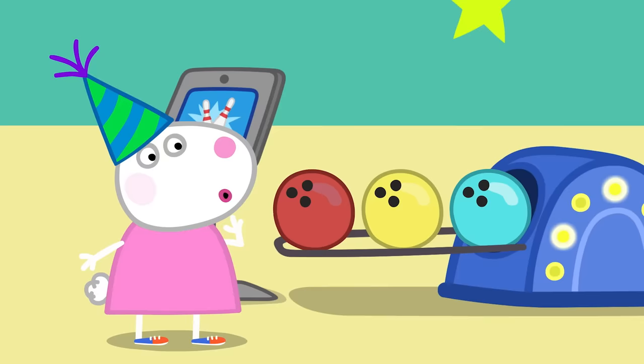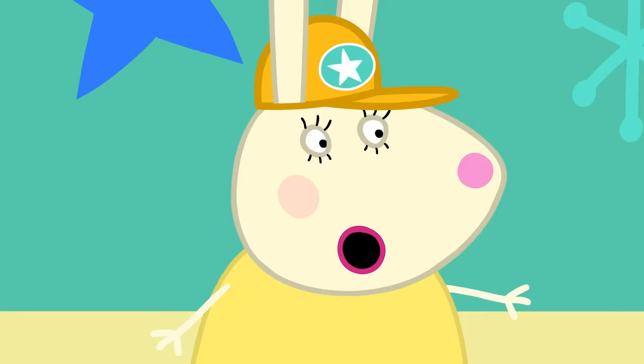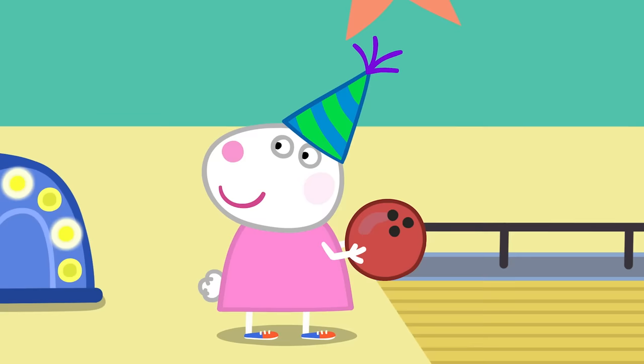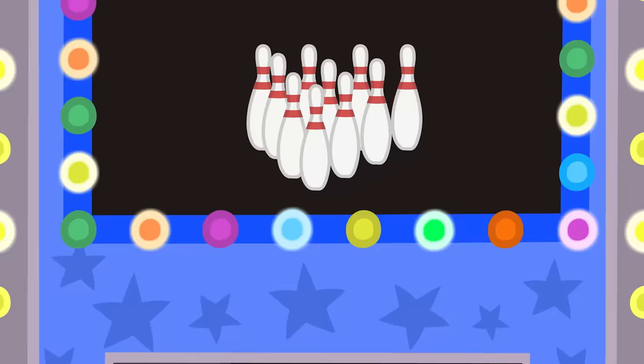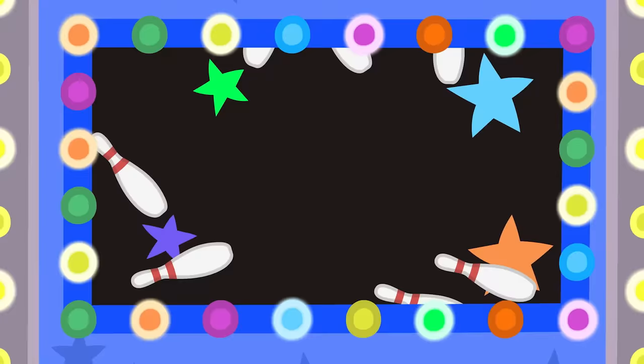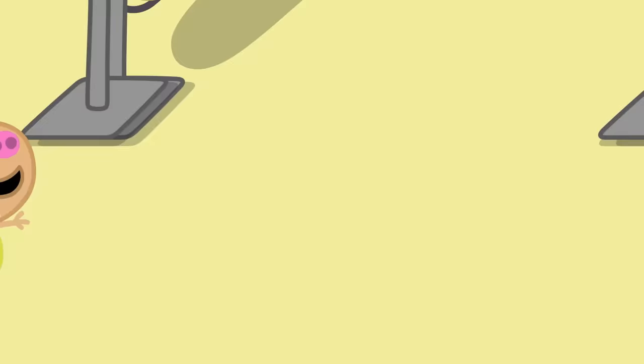But Susie Sheep still wants to get a super strike. All right, everyone. It's your last bowl. Good luck. Watch this. Susie Sheep is bowling backwards. A super strike for a super bowler. Susie Sheep has got a super strike. Susie Sheep loves bowling. Everyone loves bowling.